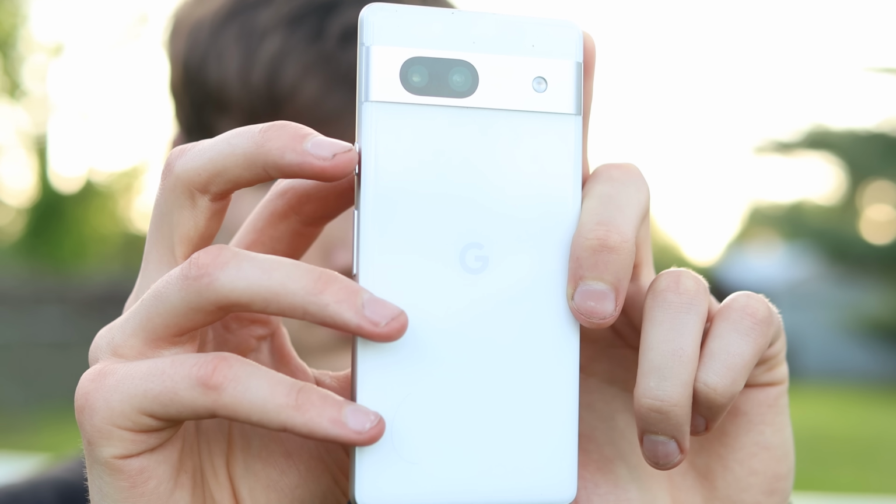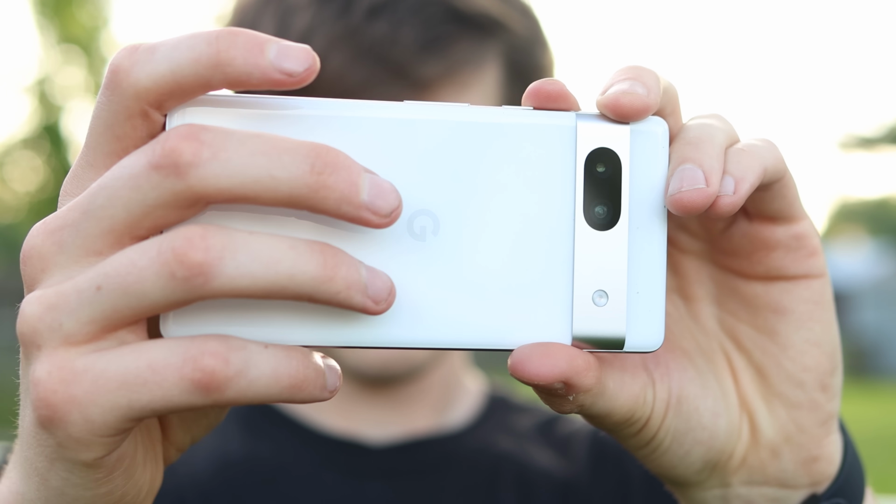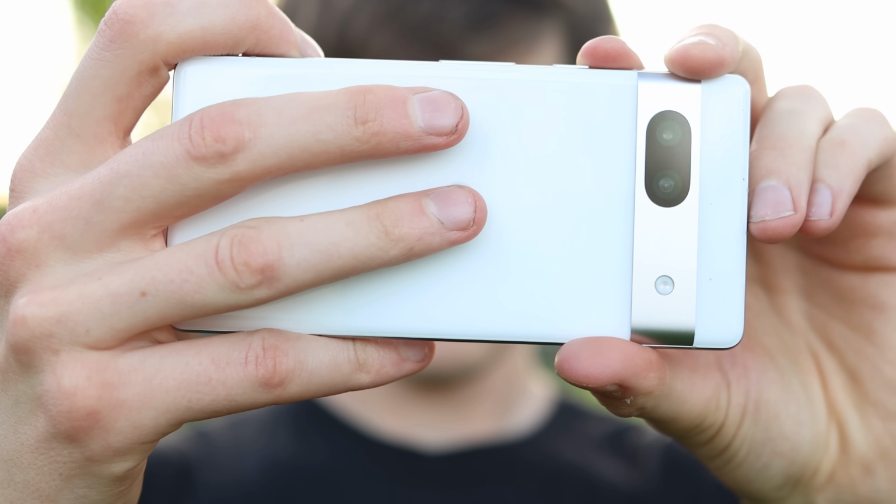In addition, the Pixel has a better camera system. It has a faster chip, it has wireless charging, and it's basically the Pixel 7, which is more expensive. They call it a 7a, but this is basically the Pixel 7.